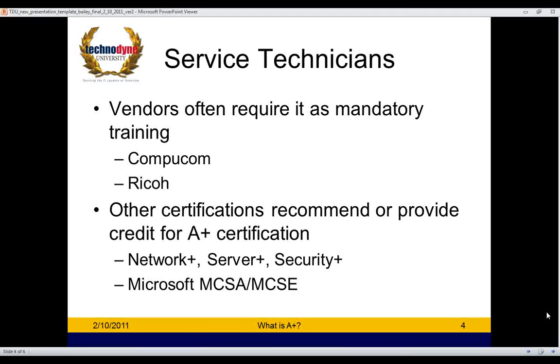Other CompTIA certifications, such as the Network Plus, the Server Plus, and the Security Plus, recommend, though they don't require, that you take the A+ certification course. The Security Plus, the Server Plus, and the Network Plus come up again, as we'll see in a moment, with the DoD requirements. Microsoft actually gives credits for the MCSA or the MCSE, which are the Microsoft Certified Systems Administrator or Engineer certification tracks.